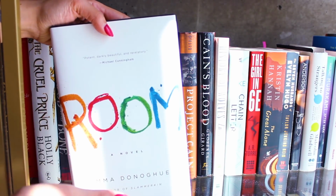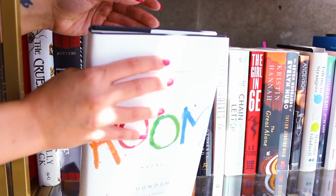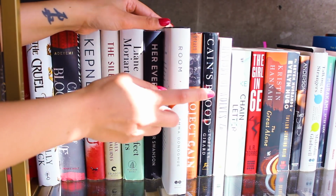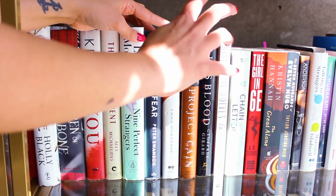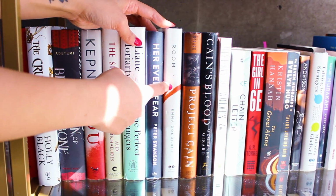And here is Room by Emma Donoghue. I would put a trigger warning on this one. It's a very intense book, but I recommend you read the book before you watch the movie, because there is a movie adaptation as well, and it has the same actress that plays Captain Marvel, I believe.